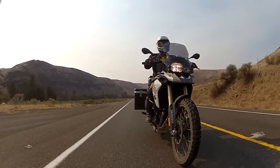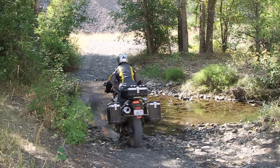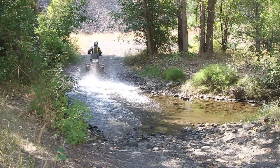And then if you see a dirt road off to the side, you can hit it, and this bike can go just about anywhere through sand and rock. We just did a river crossing here and it does those just fine because it's got the taller travel suspension, and it's just ideally suited for a wide range of terrain.